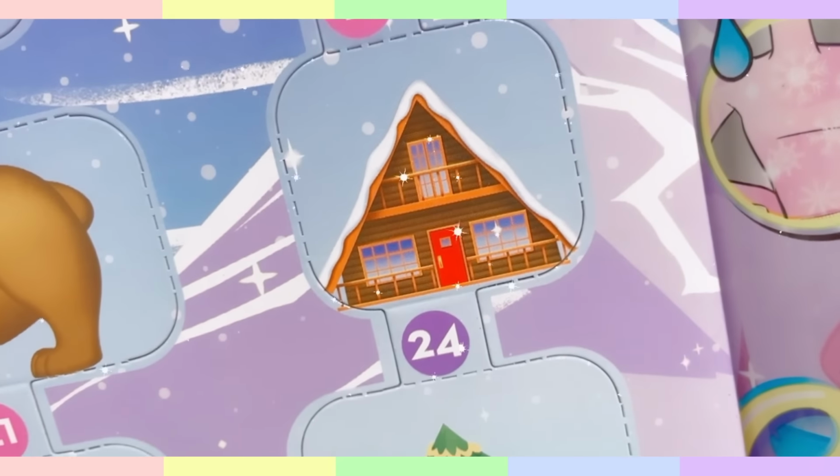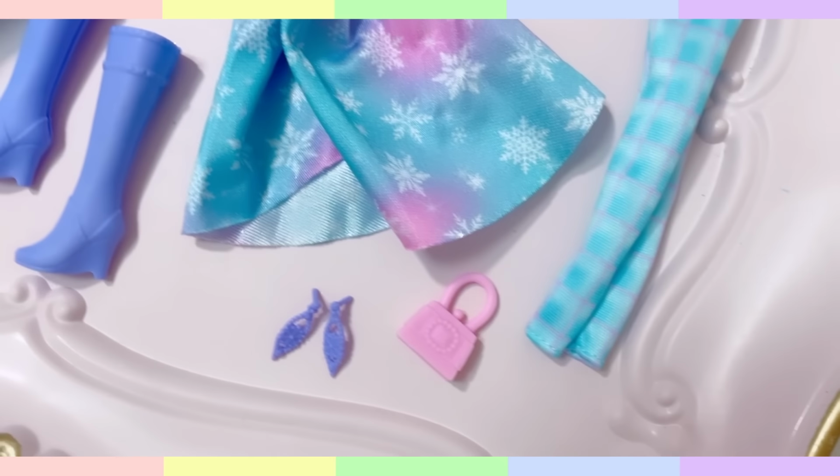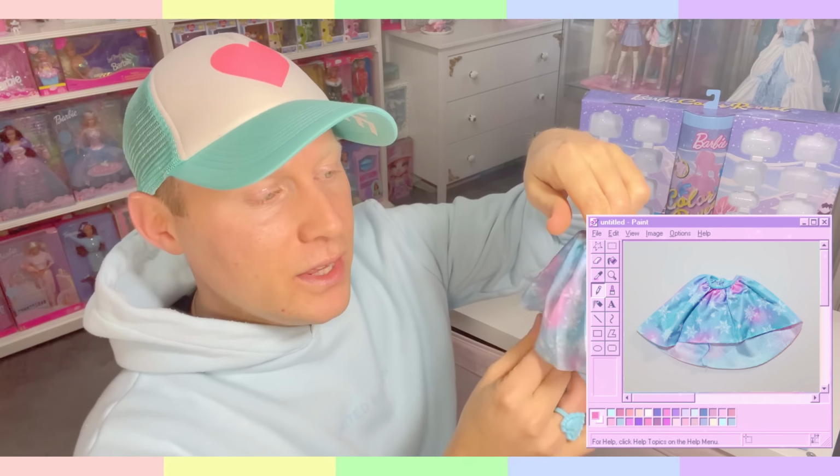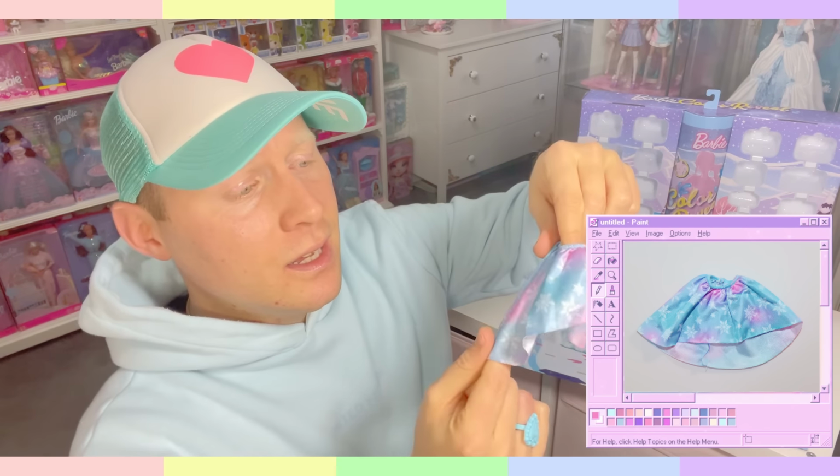So yeah, perfect. And the last one, number 24, which was also a cute little cabin. The final piece of fashion, which is an adorable wintry patterned skirt. Loving these colors. The fabric is actually pretty nice. Well, not top quality or anything, but for Barbie standards, okay.